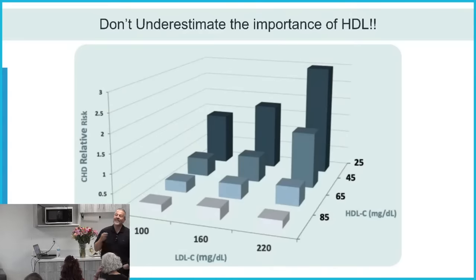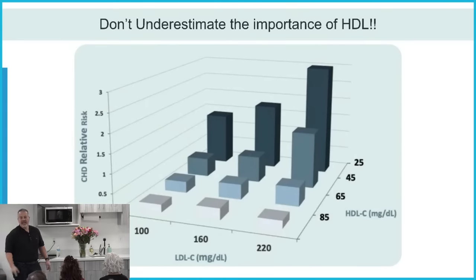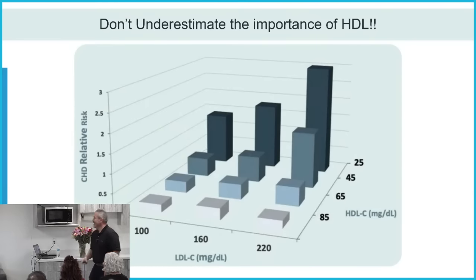A lot of doctors never even talk about HDL. HDL is by far the biggest marker. So the more metabolically healthy, the more empty our train is, we move up that row. So if your LDL is 220, but your HDL is over 85, it's this tiny corner right here of having a heart attack. If your LDL was 100, there's not much of a difference in cardiac risk given your HDL. So the HDL is the bigger factor.